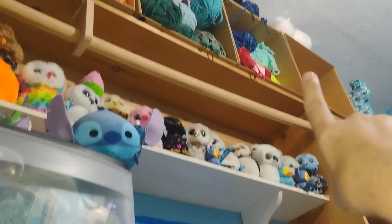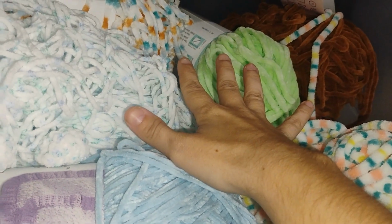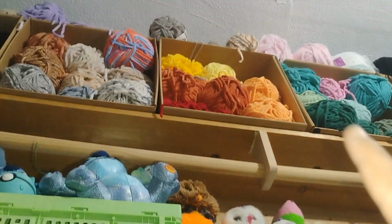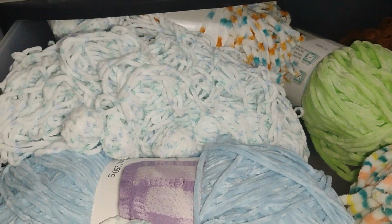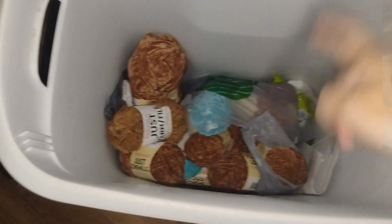Okay, so this is the vision. I want the chenille yarn back in here. I want the brunette yarn back over there. And I want to figure out where I can move that to. And then I want to put the white yarn all up there, so it stays nice and clean in the plastic. But here's the thing, guys. I've got a secret. There's more.